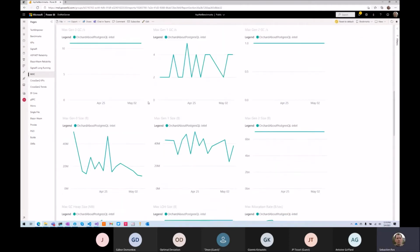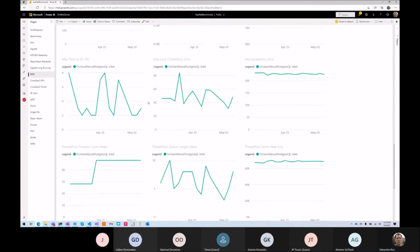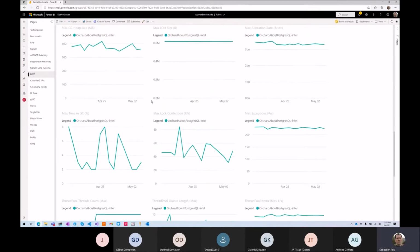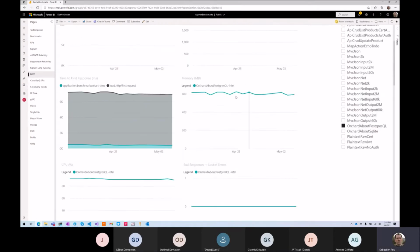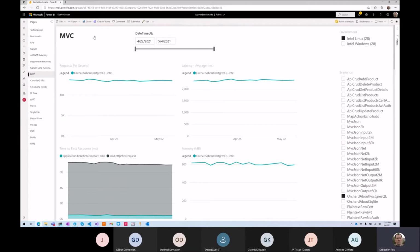And we can also see, can we see the allocations there? Yeah, not much less allocations. So we need to find the big culprit. That's good to be able to track it.